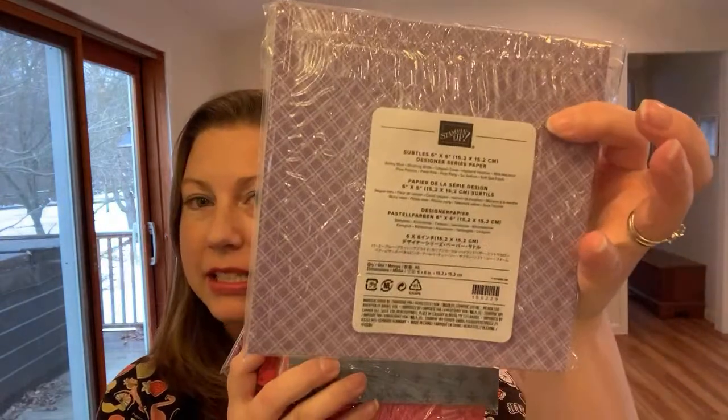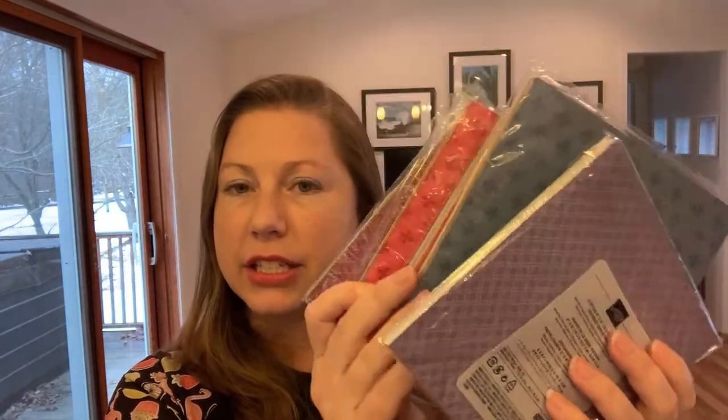So the Stampin' Up starter kit is always $99 US. You choose $125 of whatever you like. You get free shipping on that starter kit. And now during celebration, the join special is you'll actually get 5 free packages of 6x6 designer series paper.